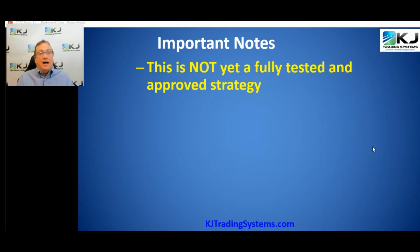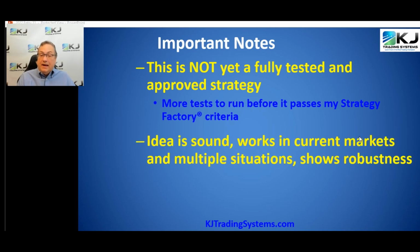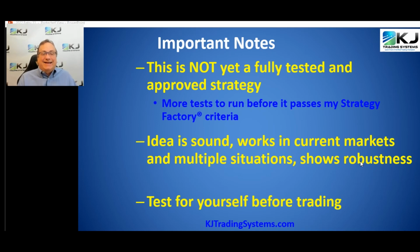Those are the results. I have to point out, this is not a fully tested and what I would call an approved strategy. It has to run some more tests before it passes all my criteria. But what I see here gives me some hope that maybe something good will come out of it. It does show some robustness, and it does work in some current markets and some bar sizes. It doesn't work everywhere. I've never found a strategy that does. I know a lot of people say, oh, hey, it should work in every single market. Good luck with that. And as always, test it yourself before trading.